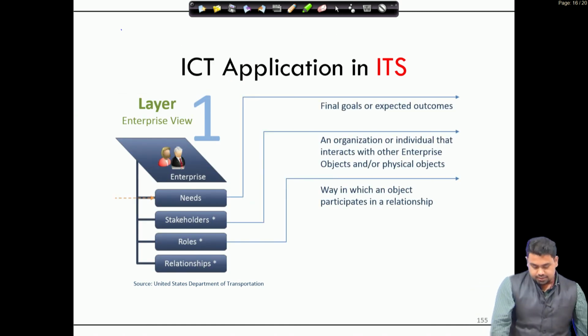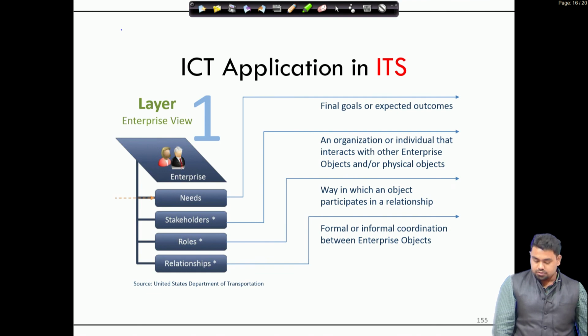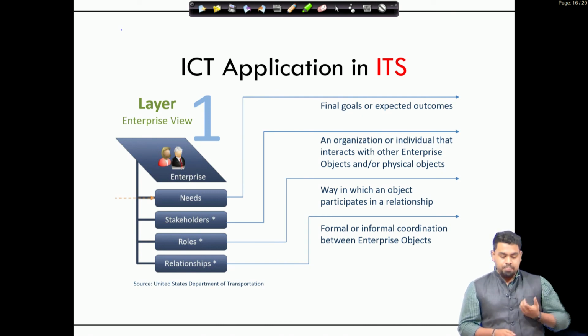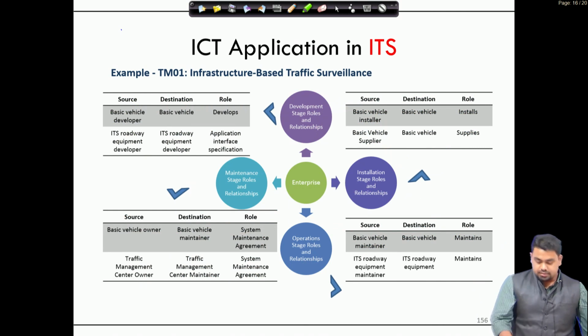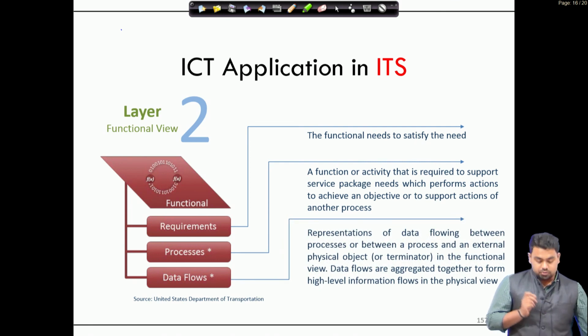So as sir described, this particular enterprise view has 4 sections: needs, stakeholders, roles and relationships. We can easily understand: first we have to have the overarching aim for this ITS architecture, then who the stakeholders are, then the roles and relationships in between. These are the examples I am keeping for the time being. Functional view means what the requirements are, what the processes will be and what the data flow is between each of these items.